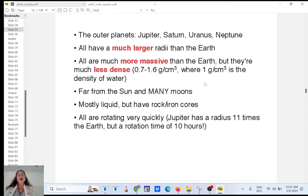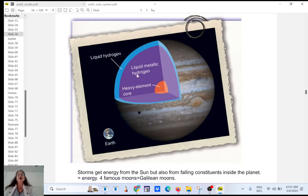Okay, so they have more mass than Earth, but they don't have that much density, so they are not as dense. Most of the giant planets are going to have a solid core, and then they have metallic hydrogen inside, and then on the other side they're going to have an atmosphere.